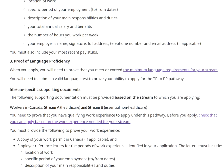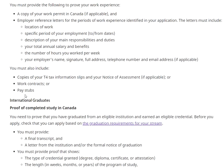When you get pay stubs, if you scroll down a bit, it's mentioned clearly on the pay stubs the duration of work, what you have done. And then again, copies of your T4 tax information slips. It will automatically have the information on the number of hours you have worked with that particular firm.